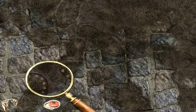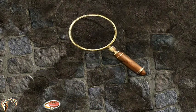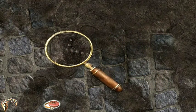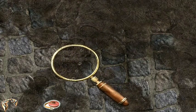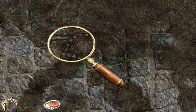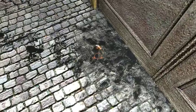Okay. Let's look at this. Okay, this footprint is not the one I'm looking at. I need to look at this one, I guess. No, all the nails are there. Okay, I guess that's it.